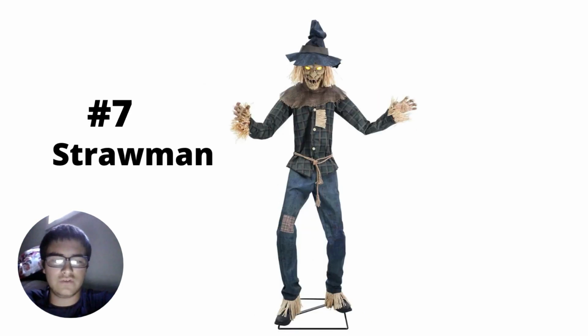Number 7 is Strawman. Yeah, not Looming Strawman, just Strawman. I actually one time said that Strawman was my new favorite Scarecrow prop, but oh my god, was I not thinking clearly when I said that? I guess when I just saw the video, I was so impressed about how much movement he has, like Grim, and he just looks so cool. And yes, he is a very cool Scarecrow prop. I will give you that. He's very cool. I really do like him.